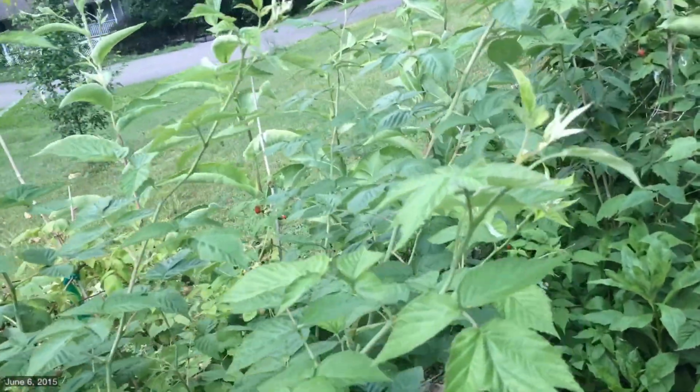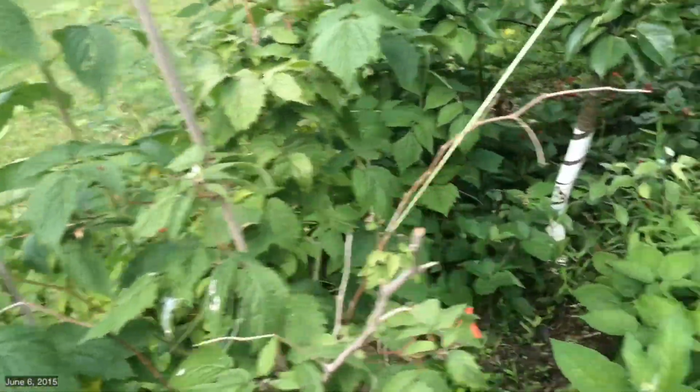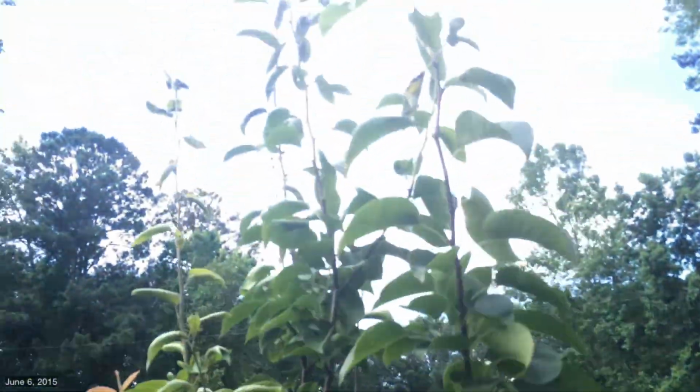New raspberry canes starting to get really big. Old raspberry canes starting to put on lots of really nice fruit. There's one there. Strawberries have slowed down quite a bit. More muscadine. Pear tree in need of a prune.